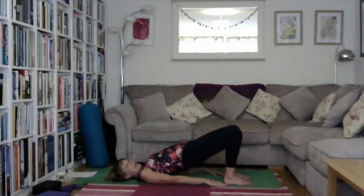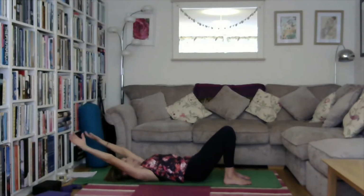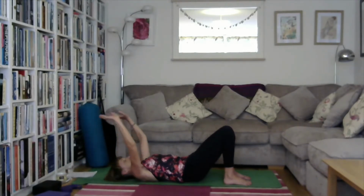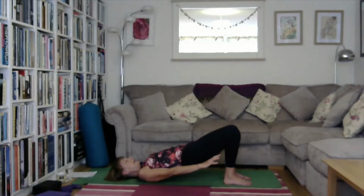And we'll work. This is the in breath. Coming down slowly, stretching the arms back. You always remember the pause. And then we breathe out lovely and steady. Well done. See if you could come a wee bit higher here.